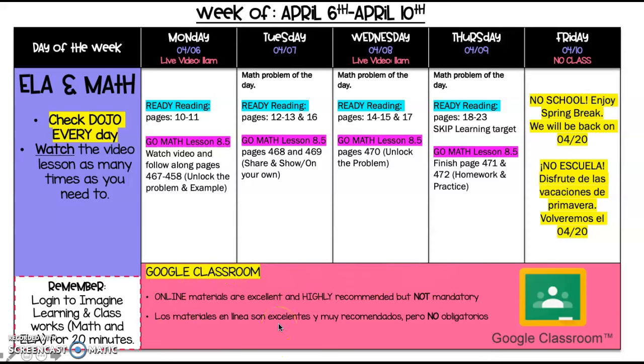You have a new multiplication quiz. Last week you had a multiplication quiz for 3s. This week you have the 4s, and your assignments are due on Friday. But there is no school Friday, so just make sure you turn them in, okay?